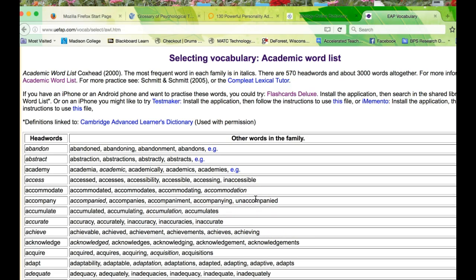You can put it as an app on your phone, so if you have bus rides at all, you'll have something to amuse yourself with. But you should, as a college student, be familiar with all of these, what they call 570 head words. And then as you add on different forms of each of the head words, it ends up being about 3,000 words altogether. So, take a look at this. It's a very wonderful tool.